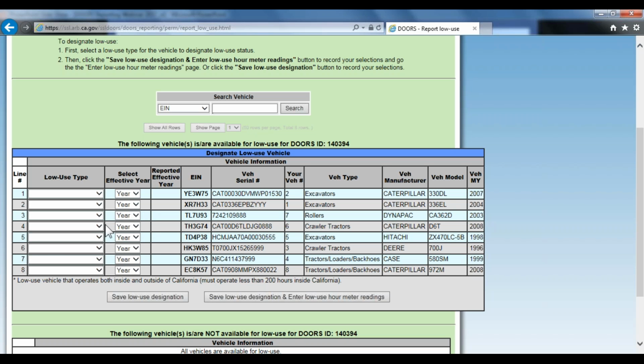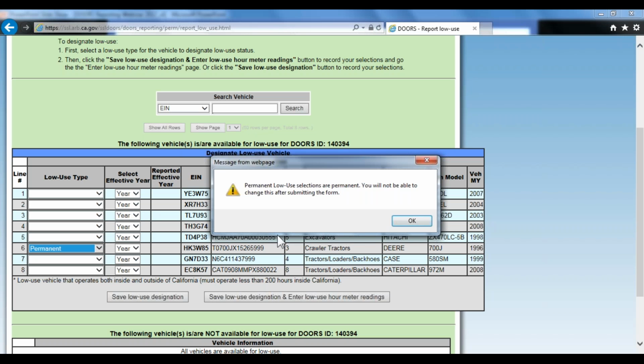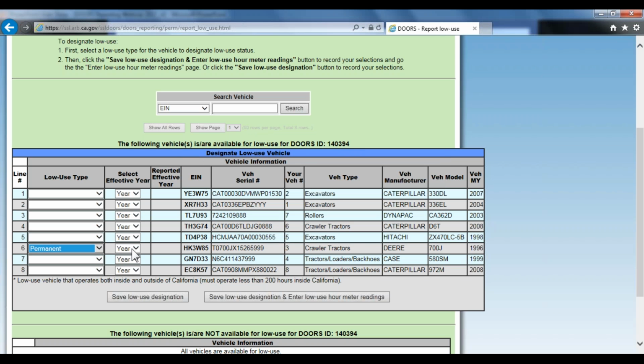So I'm going to designate my vehicle number 3 as permanent low use. It's going to come up with a little message saying this is permanent. You're not going to be able to change this after submitting the form. I'm going to say okay. I know that I'm not going to be able to operate this over 200 hours going forward. I'm going to select the effective year. It only gives me one option, 2018.